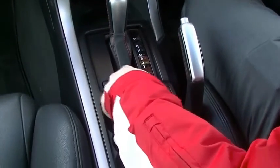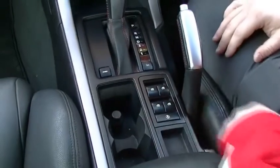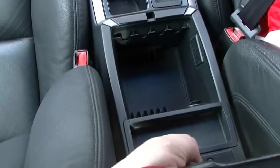Your power button there, of course, which I doubt it's ever been used, and traction control, which has always been on in this vehicle. Coming down from there, four-door power windows, of course, two cup holders, and in here we've got a decent-sized glove box with CD holders, 12-volt socket, and a little coin pockets.